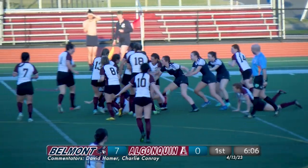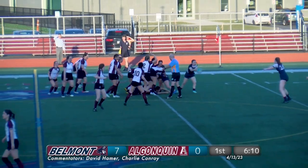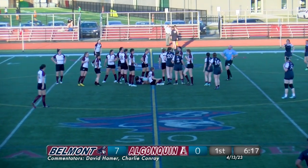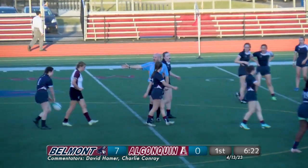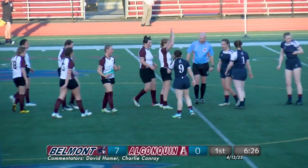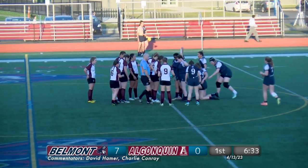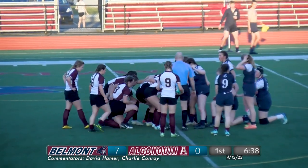Belmont again with the ball, having received the kickoff from Algonquin. And here is Abby on the ball. But the ref signals a forward pass. You can see, folks, the signaling from the referee tells everybody what the infringement was for, so that's passing the ball forward. That wasn't always the way, but now it's very clear.